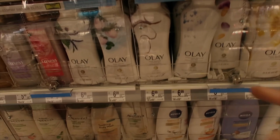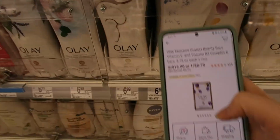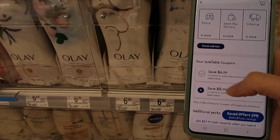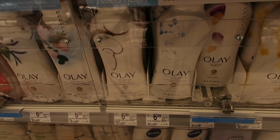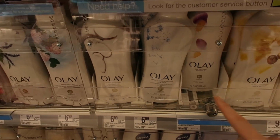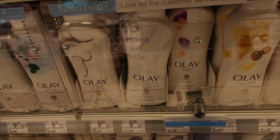The Olay body wash is on sale for 2 for $12. You want to buy 2 of them. There is a $4 off of 2 digital coupon, plus we have an $8 off of 4, but you want to use the $4 off of 2. You'll end up paying $8 for 2 of them, but you will get a $4 register reward, making it just $4, or $2 a piece.